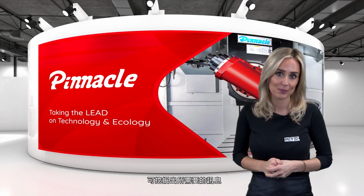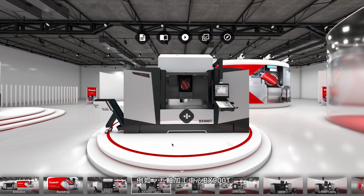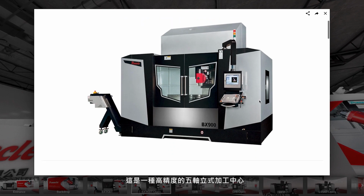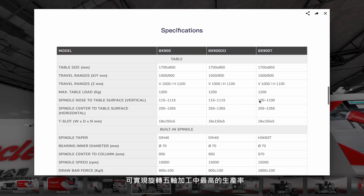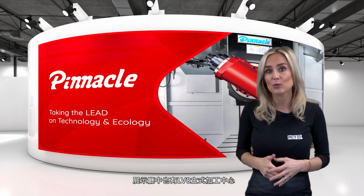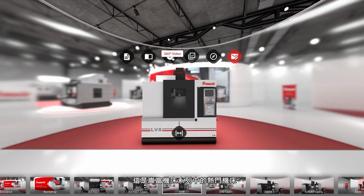required information. In the showroom, users will be able to find machines such as the impressive BX900T, a high-precision 5-axis control vertical machining centre that enjoys a swivel head with direct drive motor on the rotary table to achieve the highest productivity in 5-axis machining. The LV8 Vertical Machining Centre is very popular for PINNACLE, and this can also be viewed in the showroom.